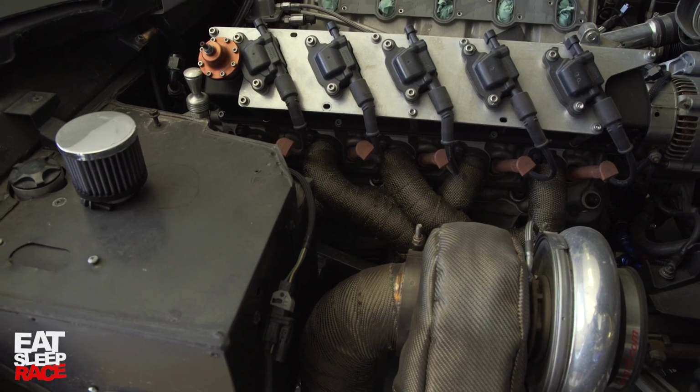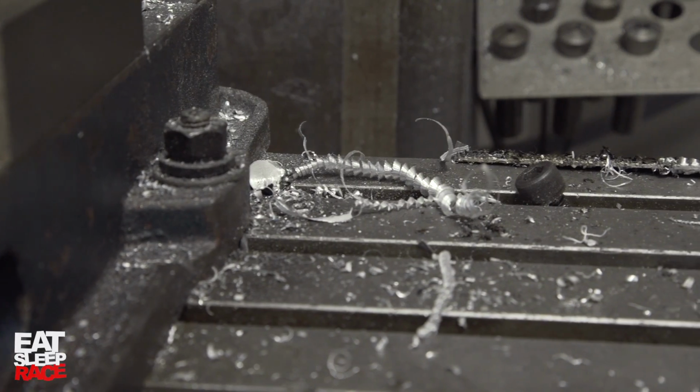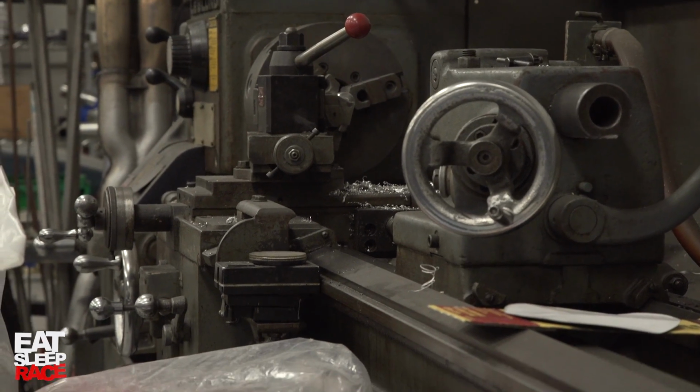Pretty much everything we build here is built in-house. Our turbo kits are completely hand fabricated here in-house. Shelby Mike Racing rents some space here from us, and we work hand in hand with him a lot, and he machines all of our billet parts. It helps a lot because we don't rely on outsourced companies to build our parts. Everything's built here. Upstairs we have electric wiring. He builds all of our harnesses for us, and basically all of our wiring is done by him.